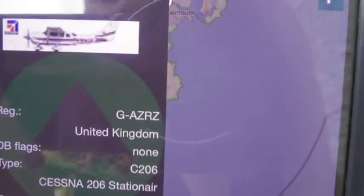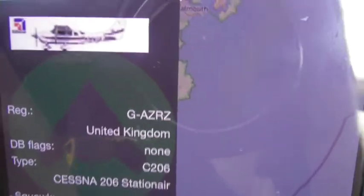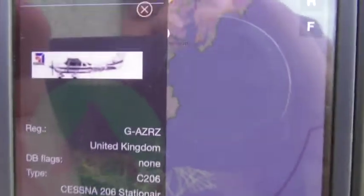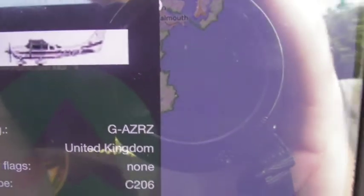And as you can see, the registration is G-AZRZ. That's the registration, as we've just seen, it's G-AZRZ. And this is one that's operated by the Cornish Parachute Skydive.